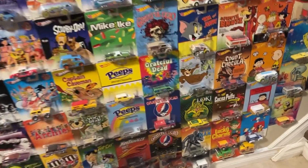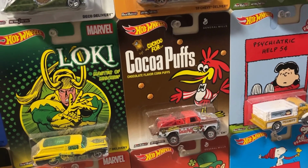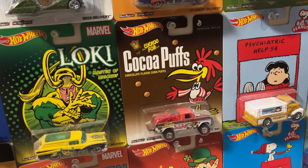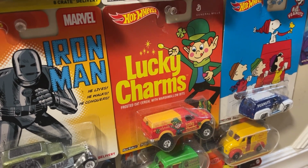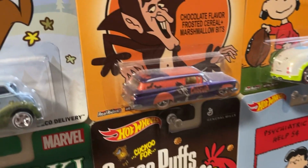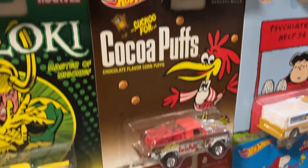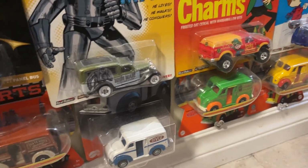That Cocoa Puffs one down here, I had this set. That is my favorite General Mills one. And the funny thing is, that one's not even the hot one from that year that sells for the most money. Lucky Charms also part of that set. But the money one from that set is actually, was it that guy? No, I believe it's a Ford truck. And he has it somewhere here.